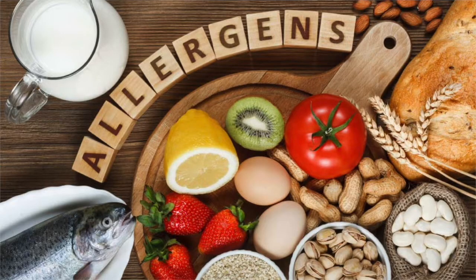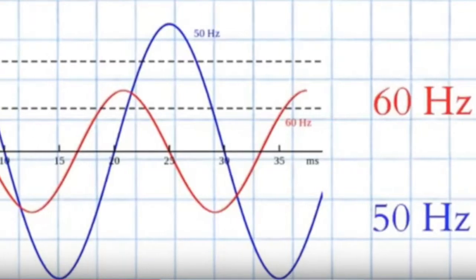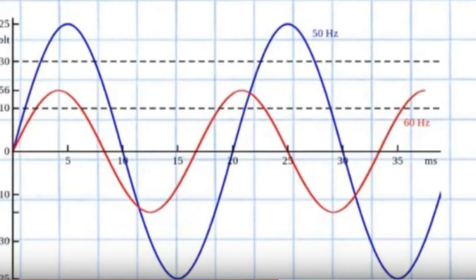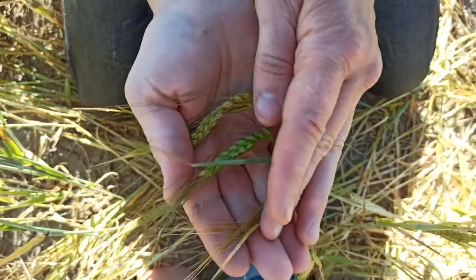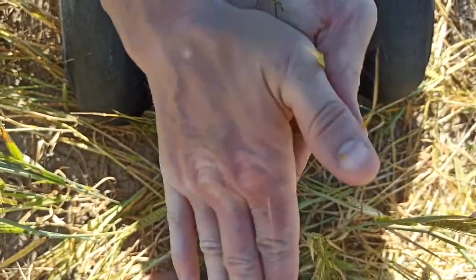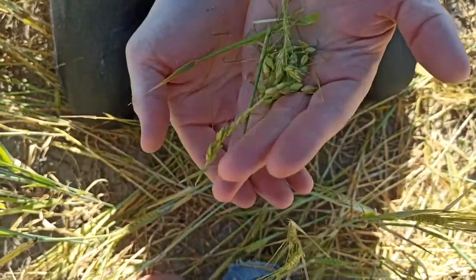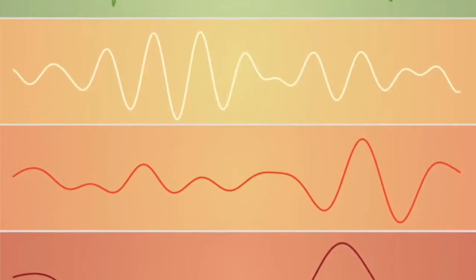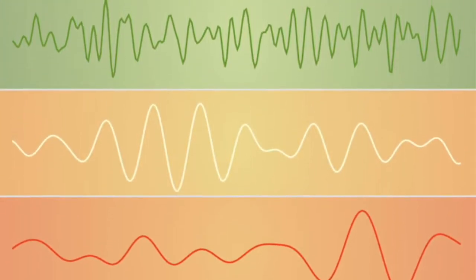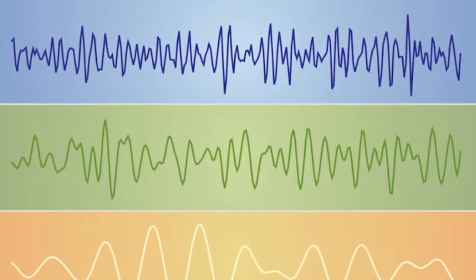First, food sensitivities. If we take a client's samples and expose them to bananas, and it falls within a range of 50 to 59 hertz, which is the measurement unit we use, then we know bananas are not a sensitivity. Now let's say we take wheat and expose the client's samples to the energy or code of wheat, and the value jumps up to 65. Then we know that client is sensitive to wheat. The further in either direction away from 50 to 59, the bigger the sensitivity.